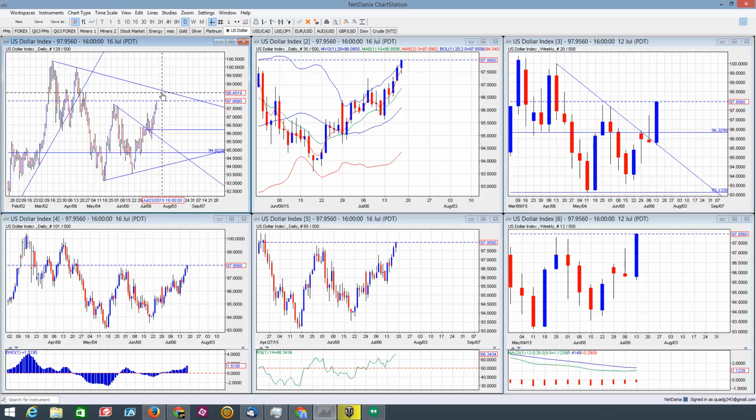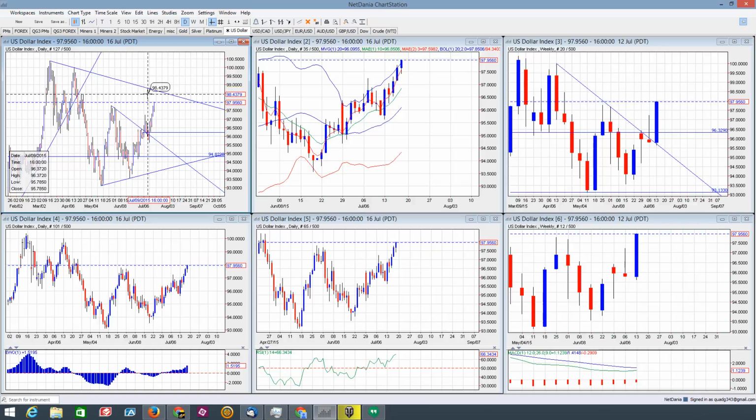But if we get a solid rejection, especially while not even touching that particular trend line, if we fall short of it in reverse, that's going to be bearish. So it's a very critical time right here for this market. We'll see what we get going into next week. But so far, it looks like in the short term, we're going to continue to move up a bit higher.